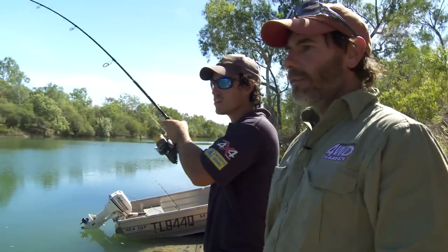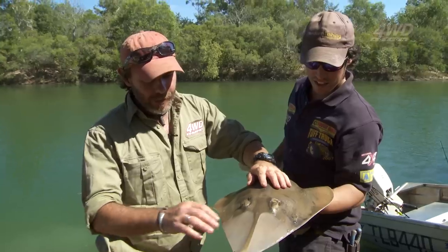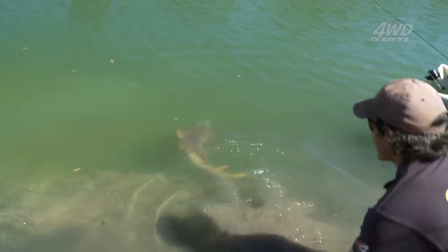Look at that, what's that? That's not it. Don't bite my line. It's a shovel nose. He's got a little remora. There we go. Really sensitive little nose structure. You can see all the blood vessels coming into here, and they just use that to snuffle around in the sand and pick up bits and pieces, little crustaceans and things.